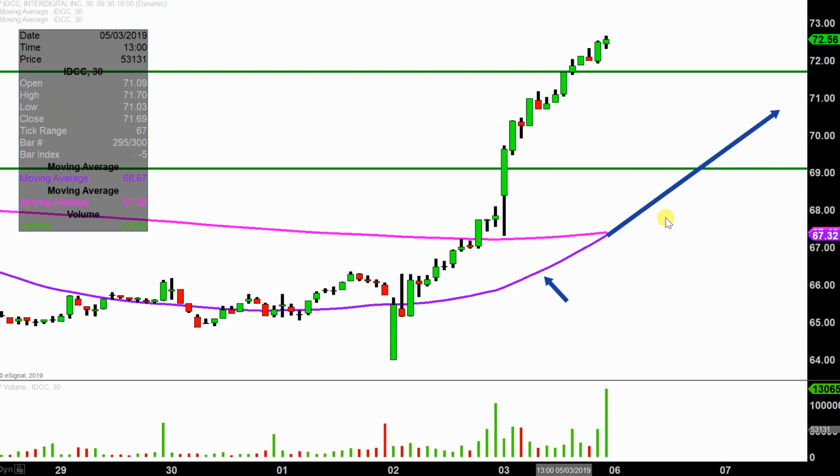But moral of the story here is that as long as the price is above that purple line, as the line itself moves higher and higher, then the bulls are in full health, the bulls are in full control. However you want to visualize that, that is what is being represented. Again, yeah, staying above 71.75 would be great. But as long as the price is above that purple line, the bulls 100% own the chart.